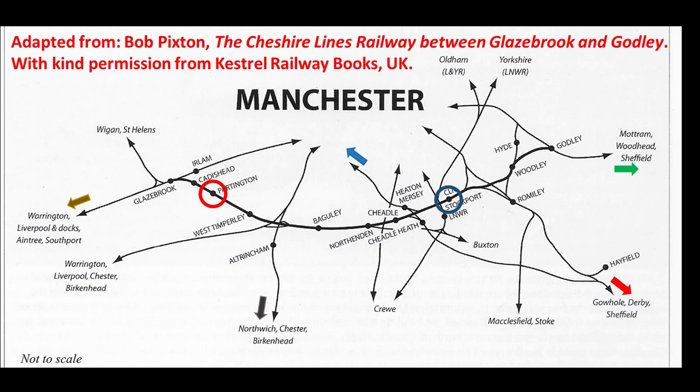Looking eastwards, we have traffic over the Woodhead to the Sheffield area, marked by the green arrow, and then the red arrow at the bottom on the right indicates traffic either going to Sheffield via the Hope Valley in the Peak District or to the area around Derby and Nottingham. As you can see, there's probably quite a lot of traffic, and the implication is that my fiddle yard should really be 10 times as large as it is. So I've had to do quite a lot of selection and compression in traffic patterns and destinations.